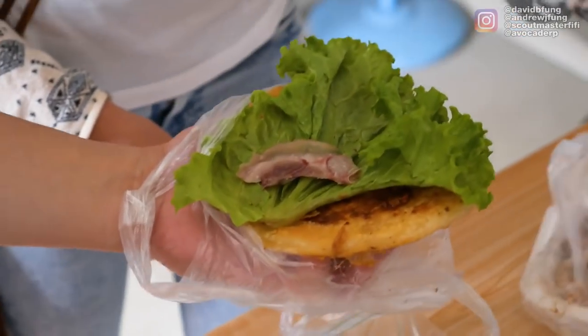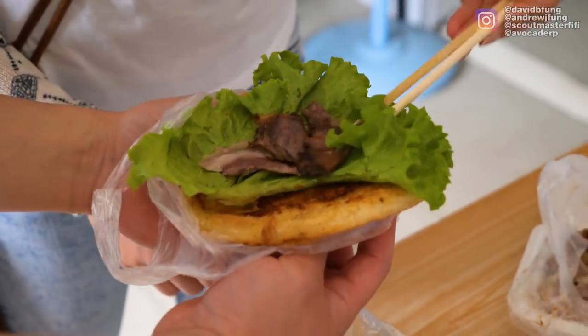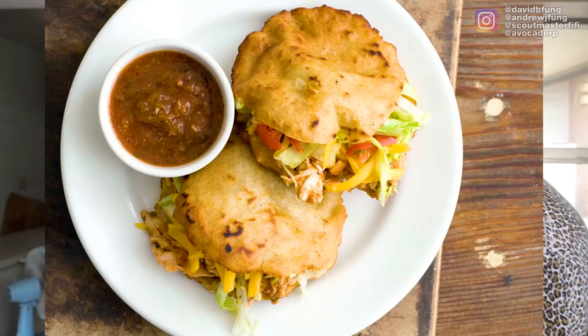It's hot. And what do you want? Everything but the kidneys and plate. Yeah, no kidneys, please. Gotcha. They've got the jidang guanbing. So this is called canned egg biscuit, right? Canned egg biscuit. It's like a taco, or I should say, a gordita.